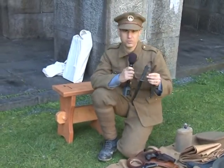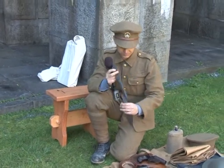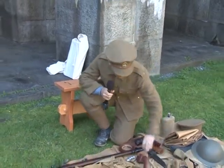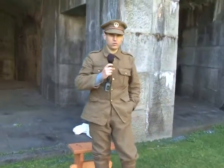This one's made out of rubber, so we don't hurt anyone. But this is another example of a trench knife. There were certain British soldiers, like the one I represent, a trench fighter, whose only role was, when a raid was going on, to jump into the trench with your knives out and ready, and attack the Germans up close.